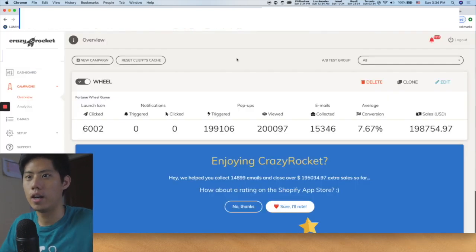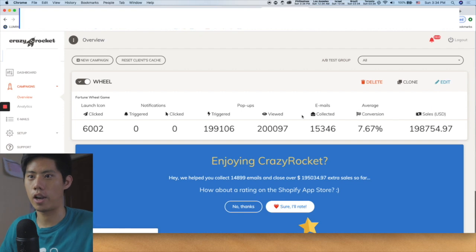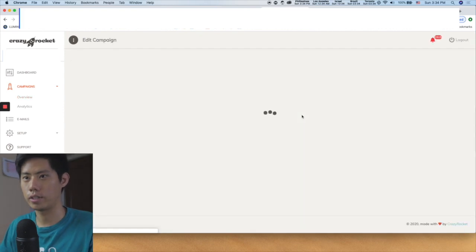All right, second one, my favorite one probably, is Crazy Rocket. Crazy Rocket has generated us a lot of money. As you can see here, this store, which is a client store by the way, has $198,000 in sales. Basically what we do is collect emails. You might be thinking, how does this generate sales?